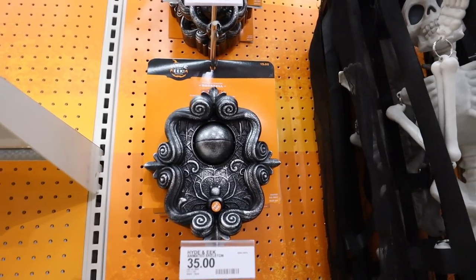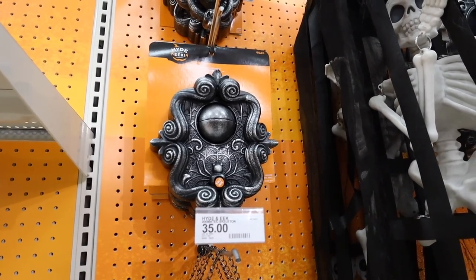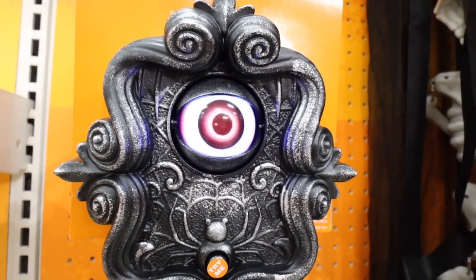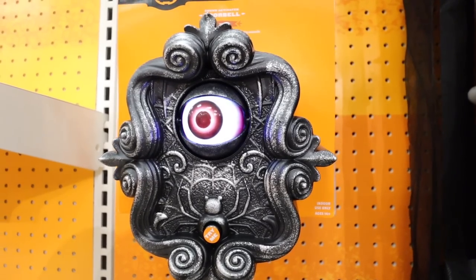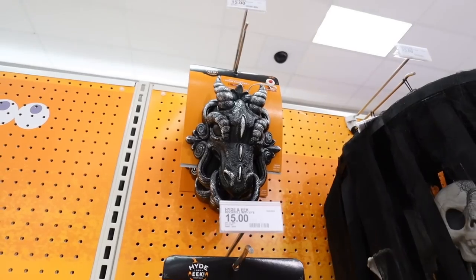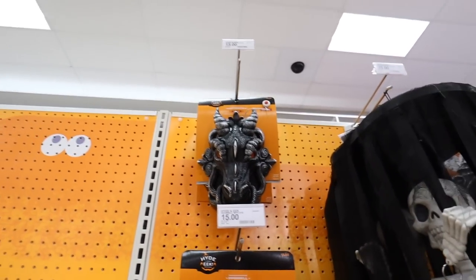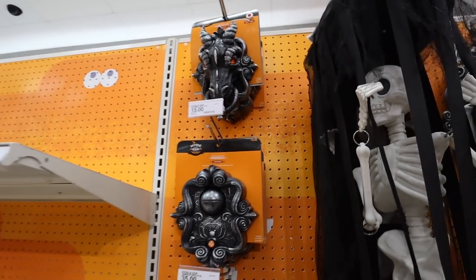Okay, another thing which is really cool. I think they had either this exact thing last year or something really similar to it, but I'm actually considering buying it this year. Look how cool this is. So cool. They also have this one up here, which I think moves on its own. Oh, wow. Yeah, that thing moves up and down and then the eyes turned red. That is so cool. These are both $15.